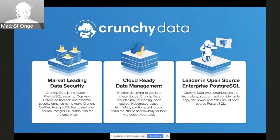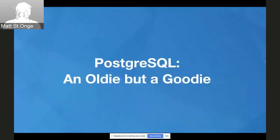Crunchy basically adopted the Red Hat model of saying open source is the enterprise way to go. Postgres is an enterprise database on its own. We just contribute to the upstream. And that's one thing. Again, not to say that everything you'll see today you can't try on your own, but we're going to show how to make it very easy to deploy an HA Postgres environment.